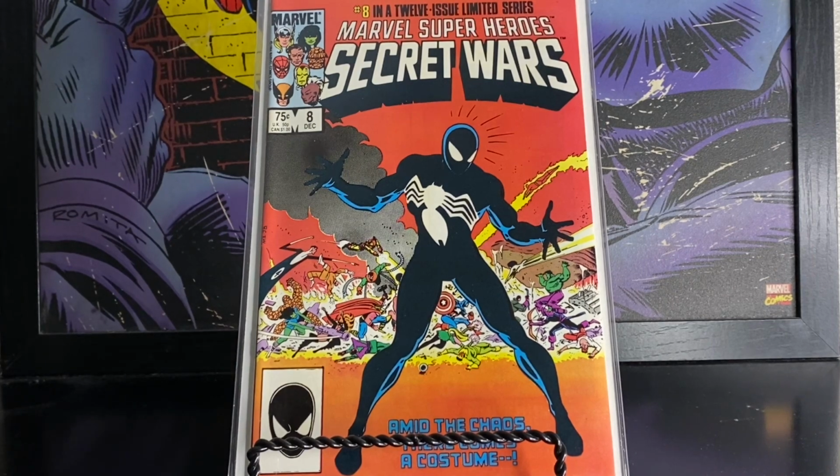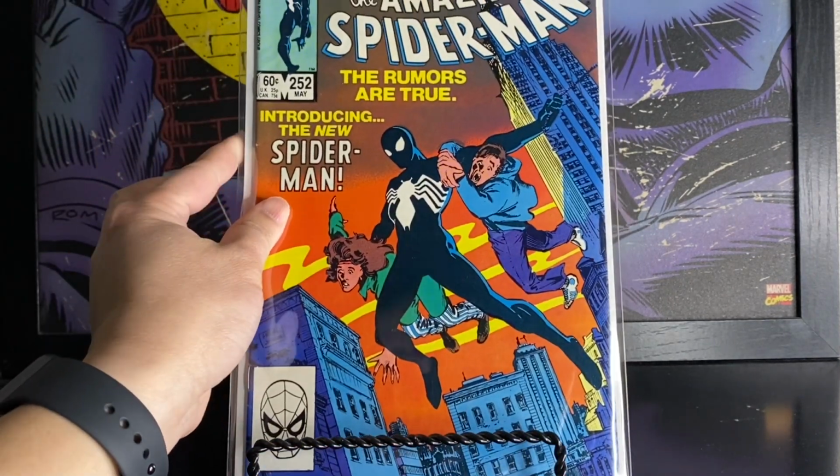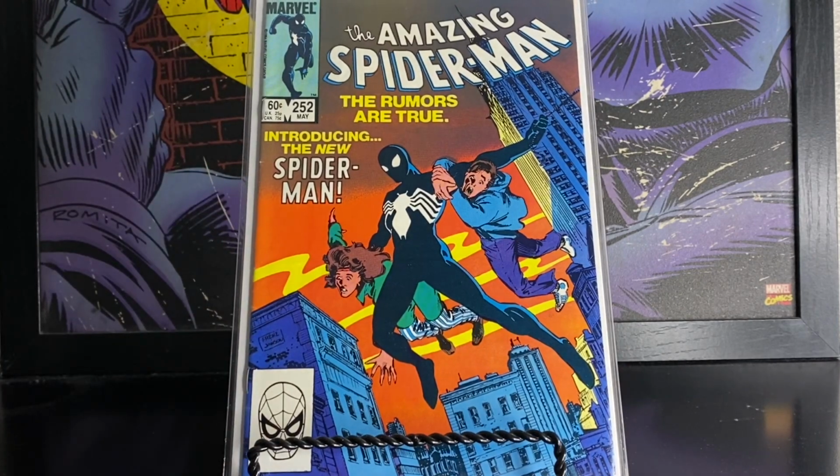Next up on the list, also on the black suit train, is Amazing Spider-Man number 252. Also considered first appearance of the black suit. Not too familiar on which one is the first appearance. I believe this one is the first appearance of the black suit, and Secret Wars 8 is considered the first appearance of the symbiote. And this one is an Amazing Fantasy 15 homage. Just a great cover. Not super high grade, but still glad to have this copy in the collection. This book has been going up quite a bit, so I'm glad I got it for a good price when I did.